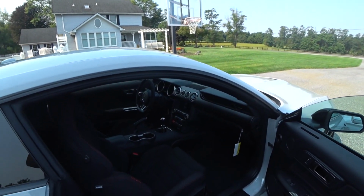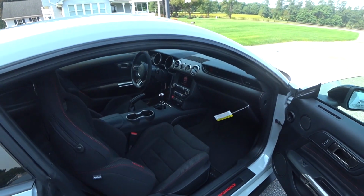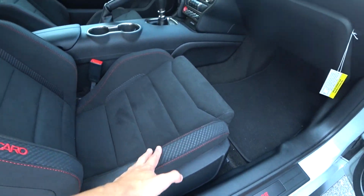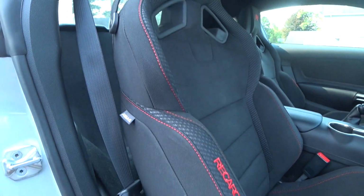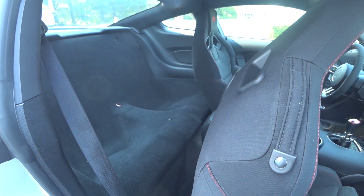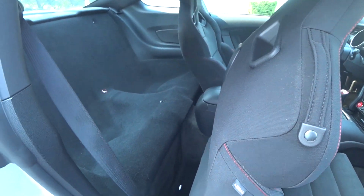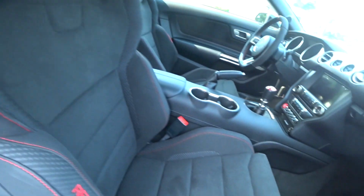GT350R, the seats in the 2016, 17, and I believe 18 are this standard option. So red stitching, Alcantara Recaros with the red R emblem up top. They are rear seat delete. The GT350Rs don't have a rear seat. In the 18 and 19, you can actually spec for a rear seat if you wanted one, but I don't know why anyone would want a rear seat in this race car.